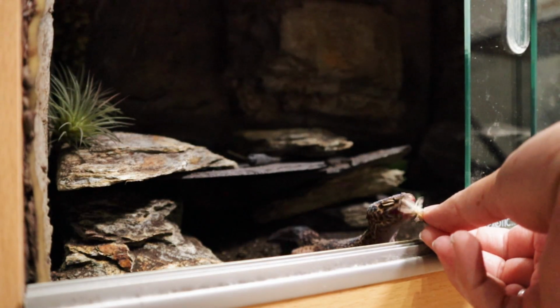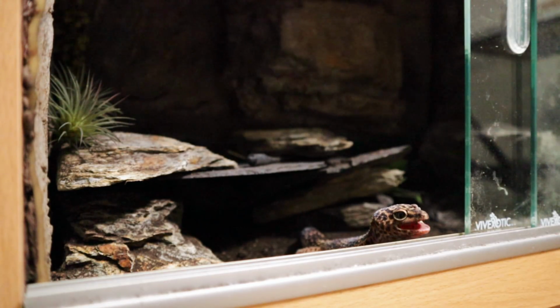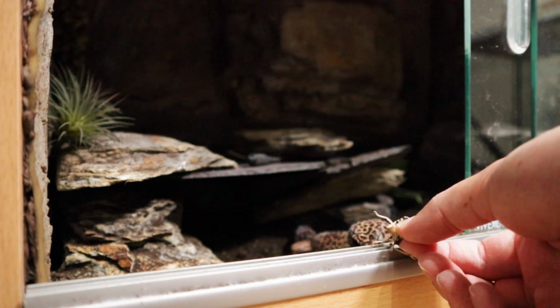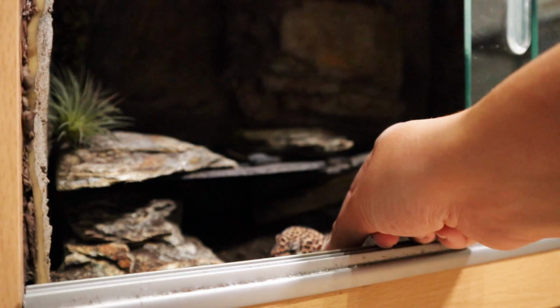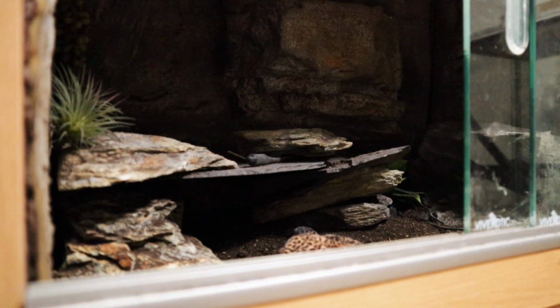Here's your locusts. So as I was saying, she does have an eye defect, which affects her hunting, and so she can sometimes get me mixed up with food. Sometimes I will use tongs, but I just find it a bit easier to do it like this. Also, sometimes she thinks shadows are food. This happens with a lot of leopard geckos, to be fair. She's now going after shadows.